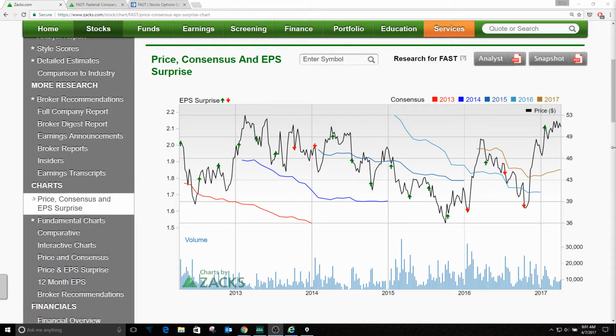First and foremost, I want to take a look at the price consensus and EPS surprise chart like we always do. Here on the chart for Fastenal, the black lines correspond to the right y-axis, which is price. Then we have the multicolored lines, which represent the evolution of our Zacks consensus estimates. The little green arrows are earnings beats, the little red arrows are earnings misses. And you can see here that things are off and rolling for Fastenal.